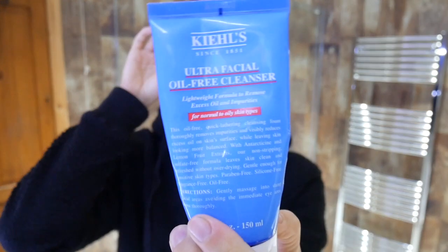So to start off, I'm fresh out the shower. I just need to wash my face to start, so I cleanse. I use this cleanser all the time. It's the Kiehl's Ultra Facial Oil-Free Cleanser. I'm oily, sometimes I get dry, but mainly an oily person up in here. So I'll use this.